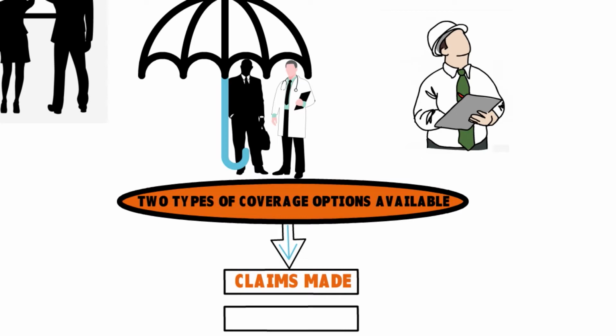And then you have the second option, which is occurrence. So this type of coverage tends to have a higher cost. However, it will protect a small business even if the lawsuit in question happens after the small business insurance coverage has lapsed, as long as the action occurred when the business was covered.